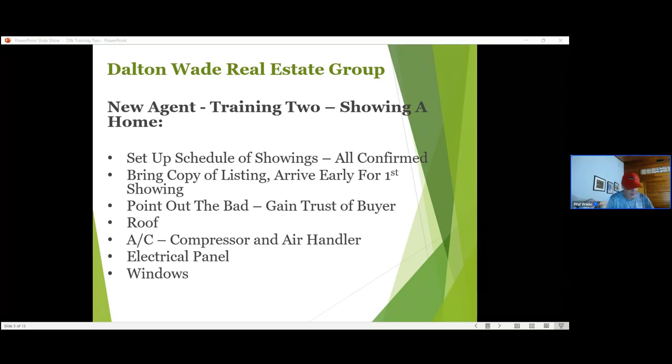What are some good brands? GE, Westinghouse, Square D. Those are probably the big three. So those are all good. But Zinsco, Challenger, Federal Pacific, problematic.